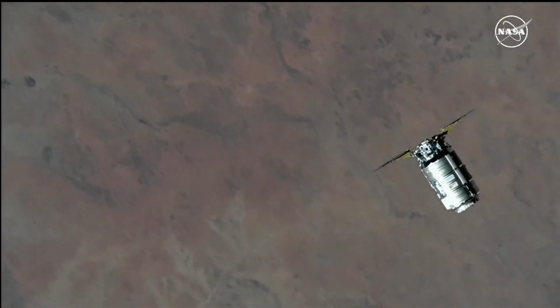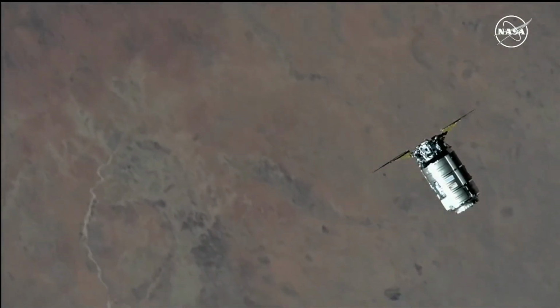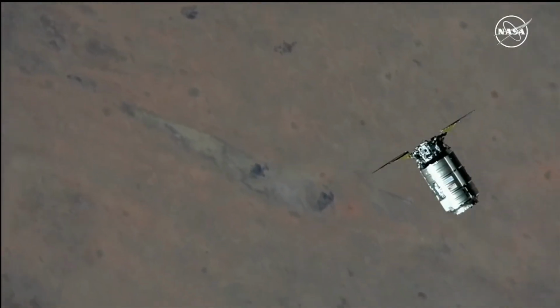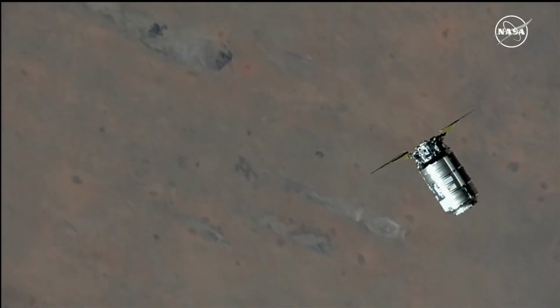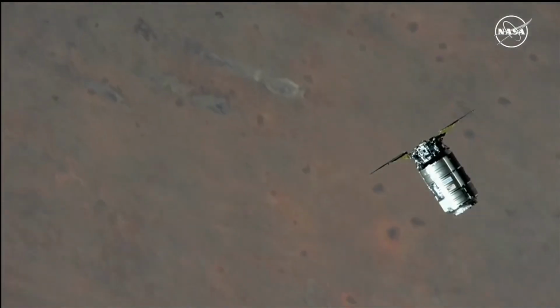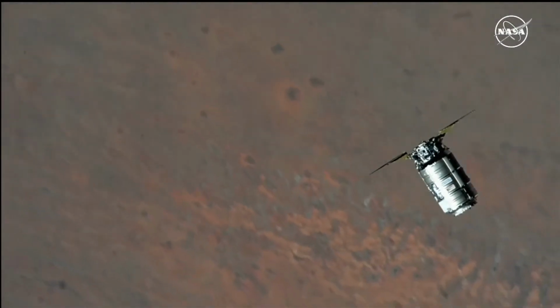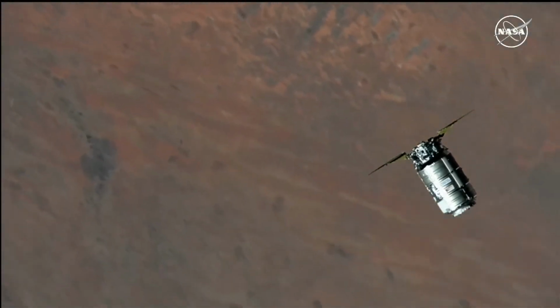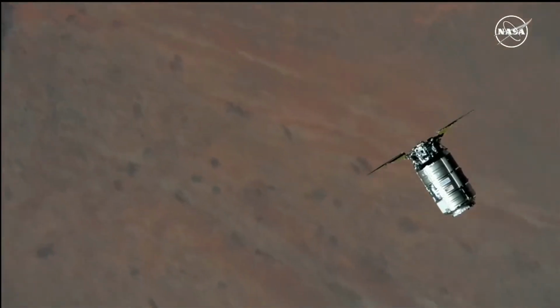So before moving within this keep-out sphere, Cygnus must be configured so that it would not cross that boundary for at least 4 orbits in the unlikely event that the spacecraft lost its maneuvering capability. Cygnus is inside 400 meters away from the space station, so there's a little bit of time before Cygnus reaches its next milestone at that 250 meter hold point.